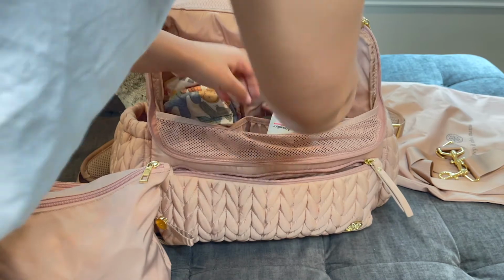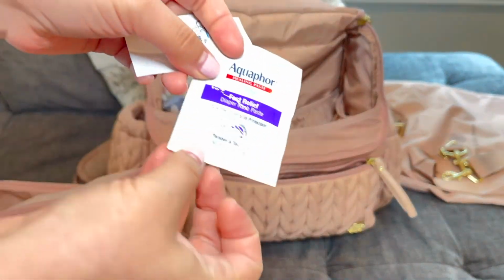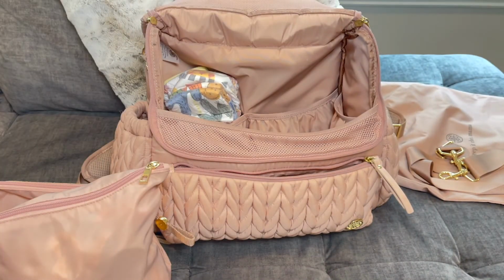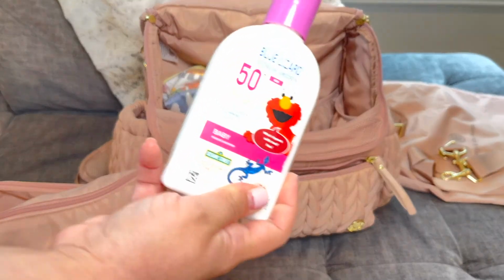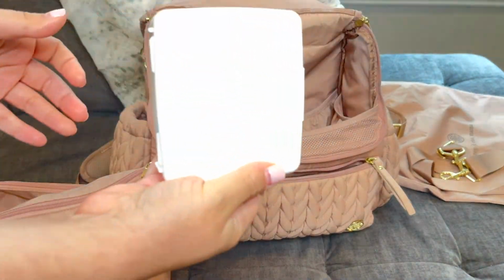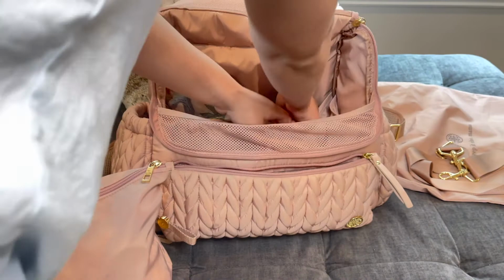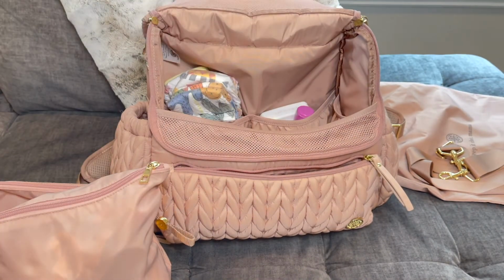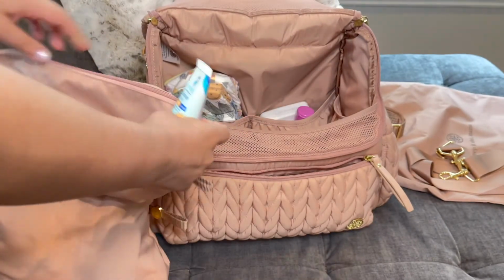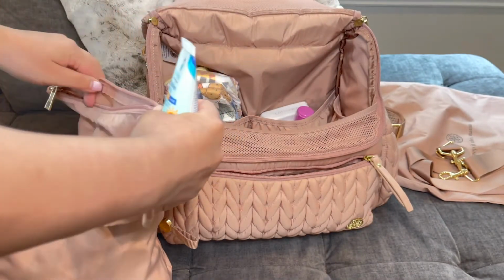So the spatula is used, those are some extra ones that I have, but the spatula is used instead of your fingers to apply the ointment in case your baby has a rash. That's the SPF that I like to use for Eleanor, and I like to have a first aid kit handy just in case. It contains band-aids and stuff like that.